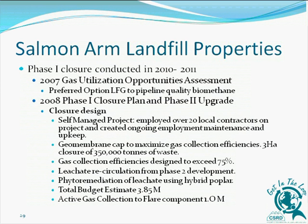Another thing worthy of note is that as we developed the phase 2 collection, it was an opportunity. This landfill was referred to as a natural control landfill, where any rainwater would percolate through the waste, leachate would be created, and then the soil underneath the landfill would remediate that leachate before it came in contact with the groundwater. That's a natural control landfill, and that's what Salmon Arm was.